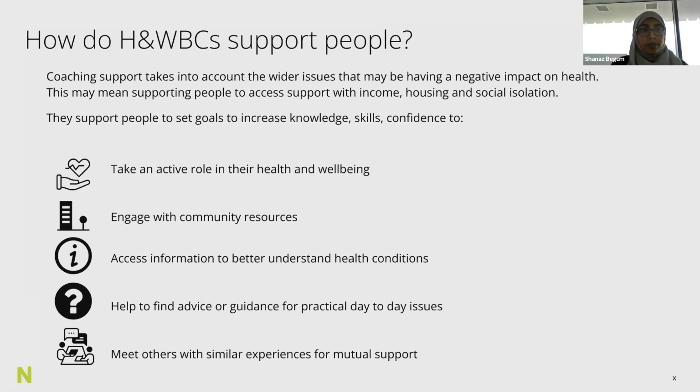So to support people, what I do is I help you to set goals to increase your knowledge and skills and confidence, to help you to take an active role in your health and well-being, and engage with community activities and community resources that are out there, help you to get better informed, find advice and guidance on practical day-to-day issues, and meet people who have similar experiences so that you can get peer support.